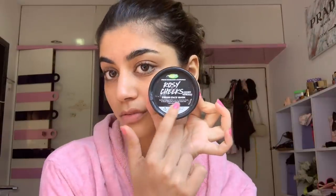So once I'm done cleansing my face, this is when I like to do my masks. I have a few favorite ones. I've mentioned them in a video earlier, but today I'm just going to be using the Rosy Cheeks Mud Mask from Lush. I love this one because it's very gentle and calming. I usually use it when my skin is going through a little bit, and it really helps remove all impurities and leaves it feeling overall just really good. So I'm just gonna keep this on till it feels like it's dry. That's usually around 15 minutes.